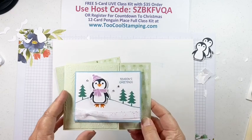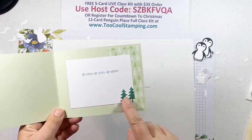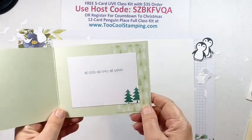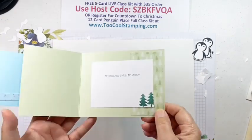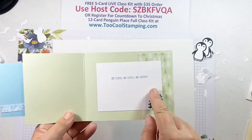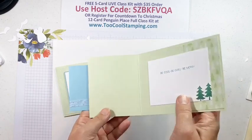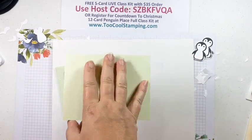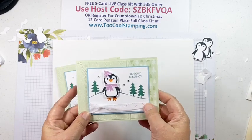Let me show you the inside. You'll get a piece as well that you can put on the inside. I decorated with a couple of trees here and put a sentiment on the inside. Remember, when you're putting your card on the inside, put some adhesive on the back, line it up with this front, and then close it onto the adhesive. That way you know it's going to be right directly behind that first piece.